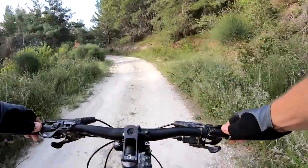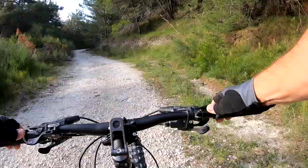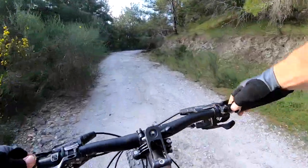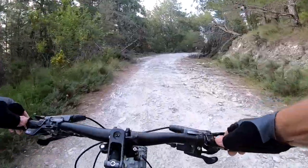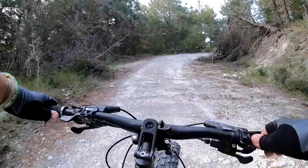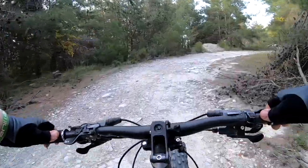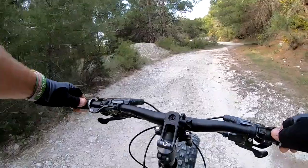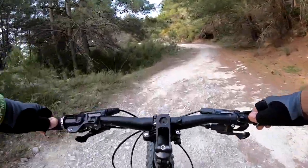Now just on the left here is the start of a new route that I've been doing quite a lot in the winter. If you check it out on Strava, I've called it Chasing the White Dolphin. Just down there, it's got some pretty juicy sections, so not on the road bike, I don't think.